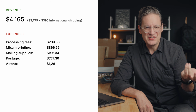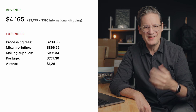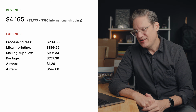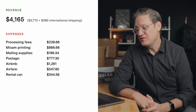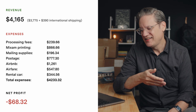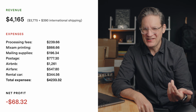Well, if we did that, my Airbnb while I was out there cost me $1,261, and I by no means stayed in a super nice place. I stayed in like a tiny home behind someone's house. My airfare was $547.80. And my rental car while I was there was $344.56. And I'm not including meals and things like that because I would be eating anyway, whether I was there or not. So if we add up those three things, well, that brings us to a final net profit of, well, actually, there is no profit. I ended up losing $68.32. So when you think about it that way, I actually lost money.